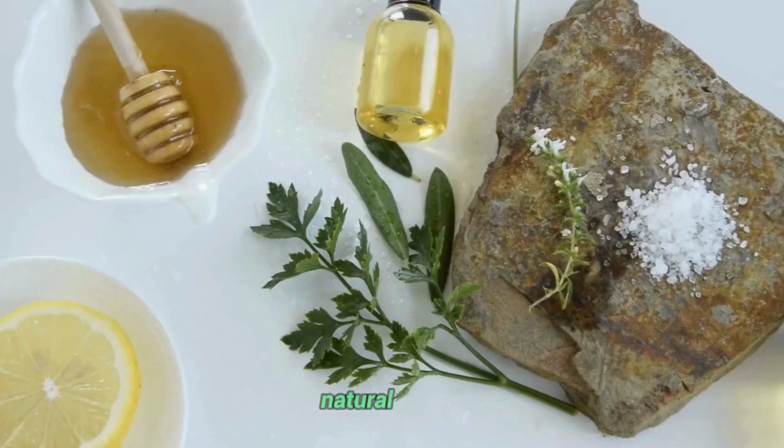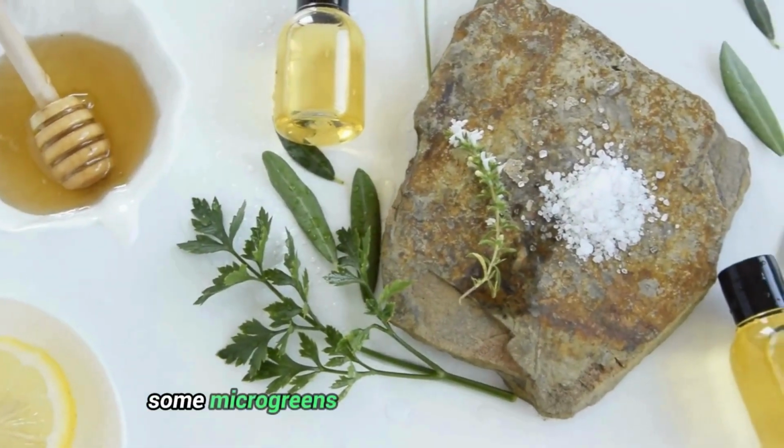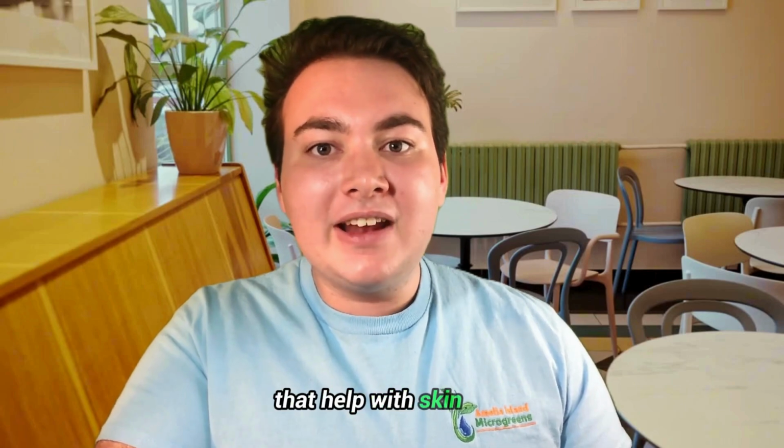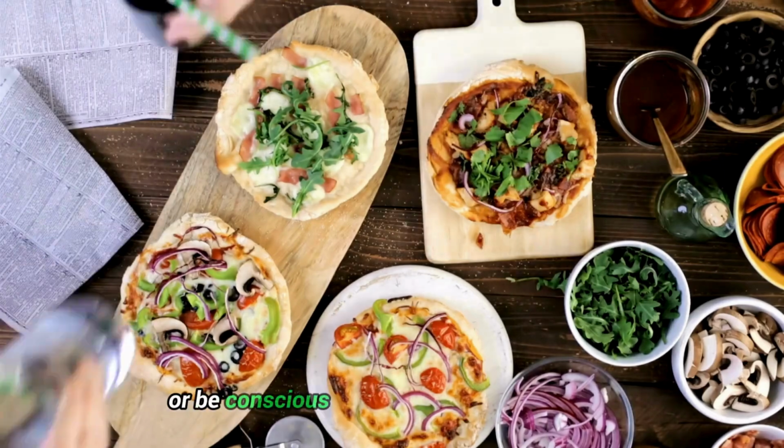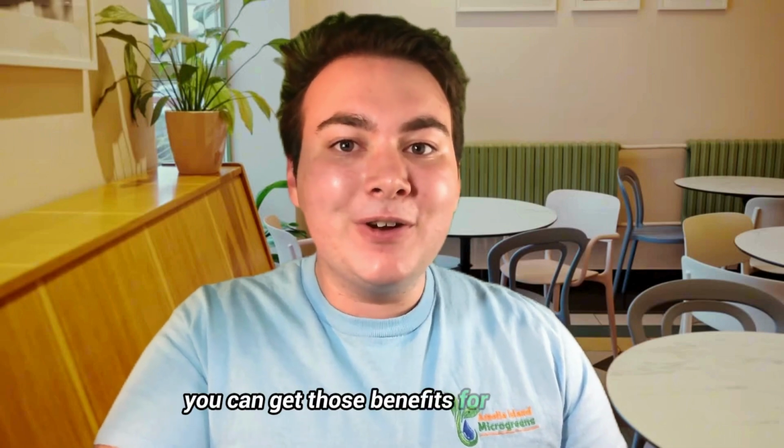Okay, here's one surprising way to use microgreens that most people don't know. Natural skincare. Some microgreens, like sunflower and wheatgrass, are packed with antioxidants that help with skin health. Try blending microgreens into a face mask, or be conscious and add them into your meals, and that way you can get those benefits for glowing skin.